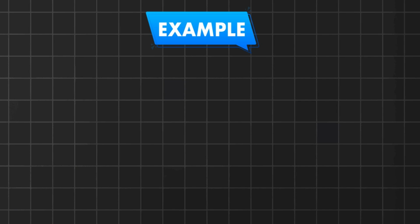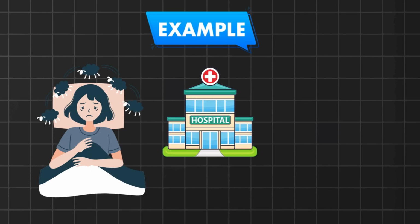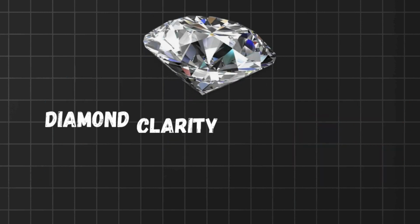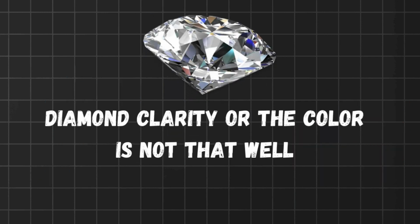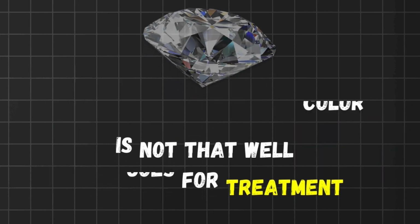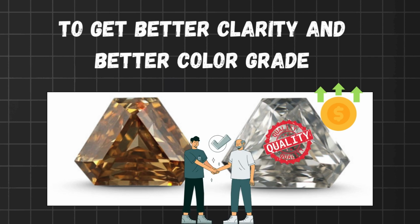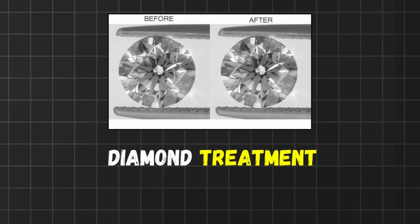For example, in case we're not feeling well, we go to the hospital to get treated, right? In the exact same way, if the diamond clarity or the color is not that good, then it goes for treatment to get better clarity and a better color grade, so it can sell for a higher price, serve a very good purpose for the customer, and look very good. That is simply what diamond treatment means.